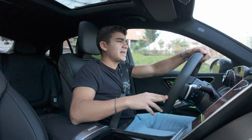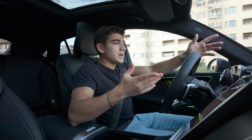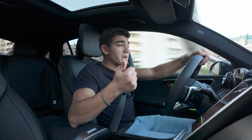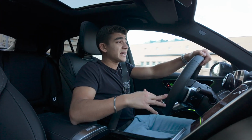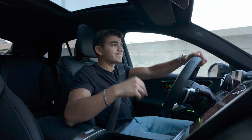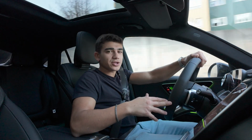So yes, I think that the implementation of sport mode in this car could be better if they made the car lighter, but then it would compromise other stuff: the comfort of the car, the premium feeling of the car, and especially the electric range with the size of the battery. So yes, the gasoline engine again, it's punchy, it moves, but nothing special.